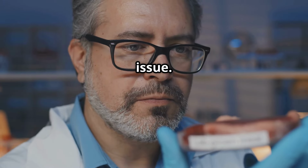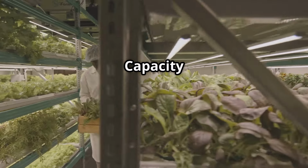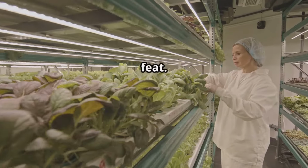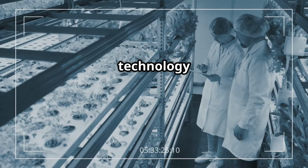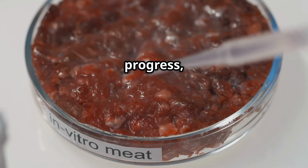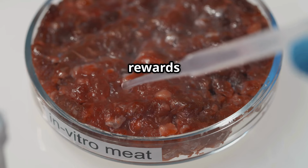Capacity is another issue. Scaling up to meet global demand is no small feat. We need to develop the infrastructure and technology to produce lab-grown meat on a large scale. We're making progress, but we're not quite there yet. The journey is long, but the potential rewards are immense.